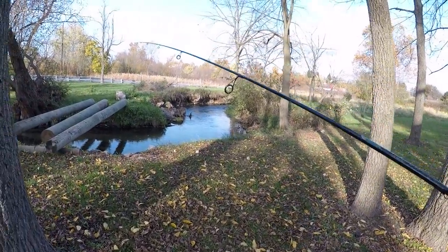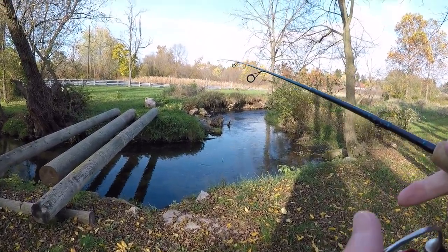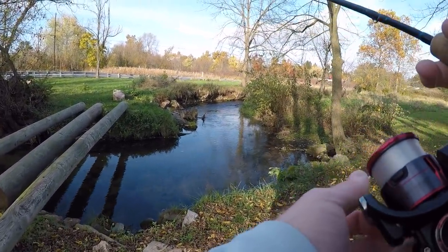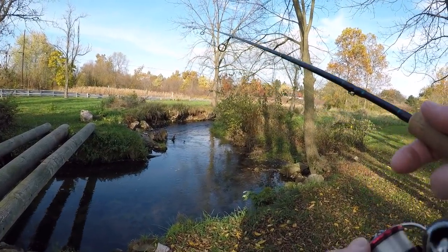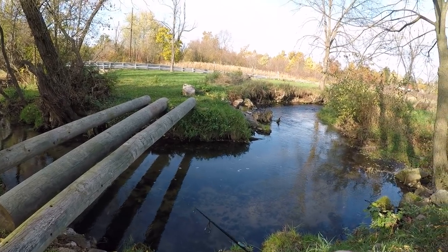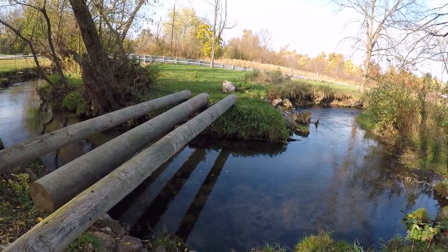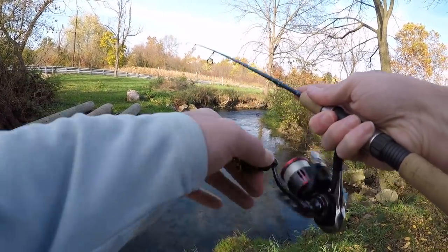I made it back to my truck. This was a hole I fished earlier. I don't think I caught any fish out of here, but I remember there was fish in here, so I'm gonna give her one last try. Of course.